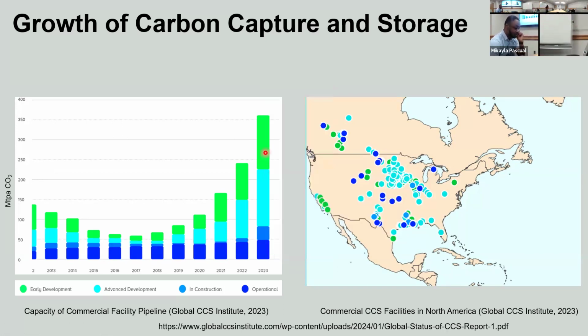The green one shows the facilities that are still in early development. The sky blue one shows facilities that are in advanced development. The light blue shows facilities that are in construction, while the dark blue, or the normal blue color, shows the facilities that are currently in operation.